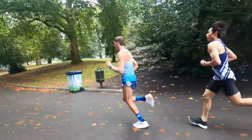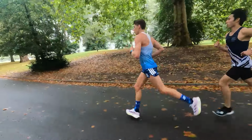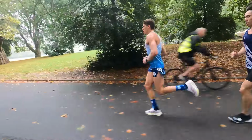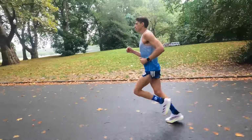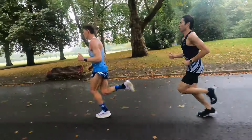Absolutely anything can happen on race day. We know this. And when it comes to marathon running, there's like 1,000 variables that need to click. But I just want to get to the start line knowing that I've given myself the best chance and I couldn't have done much more.